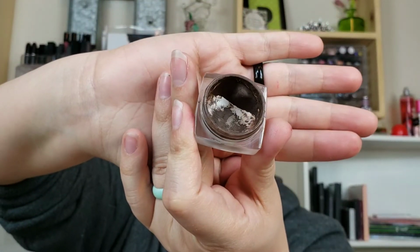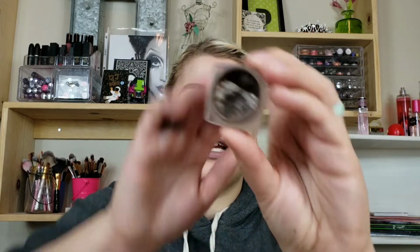The next item I want to do the check-in with is the NYX Tame and Frame Brow Pomade. You guys, I am almost done with this. I said in my last check-in that I wouldn't be surprised if by the end of November this was gone, and I still kind of stand at that because I use this every single day. I never go anywhere without my brows being done and at least a little eyeliner and mascara on.